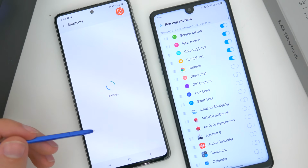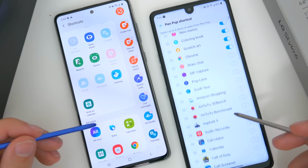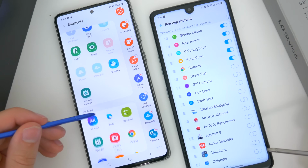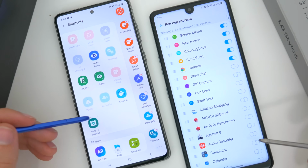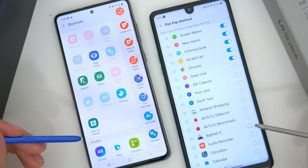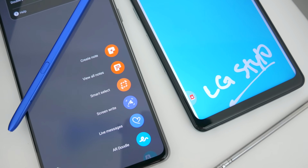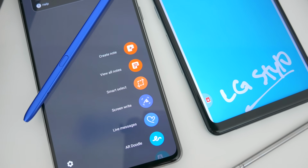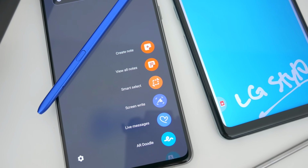draw chat, GIF capture, and more. And the stylus menu that pops up can be customized on both phones to include other stylus and non-stylus app shortcuts. But the Note 10 Lite just has a few more features and apps that specifically utilize the stylus. This is sort of what Samsung is known for on their Note devices, really offering a ton for the stylus. And while LG has done a nice job offering some decent features, it's still a little lacking.